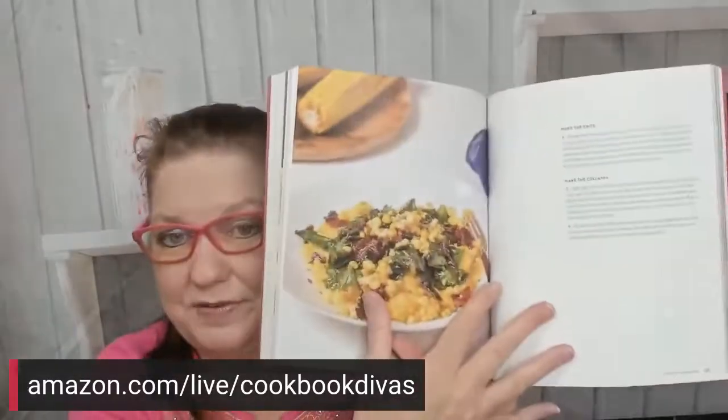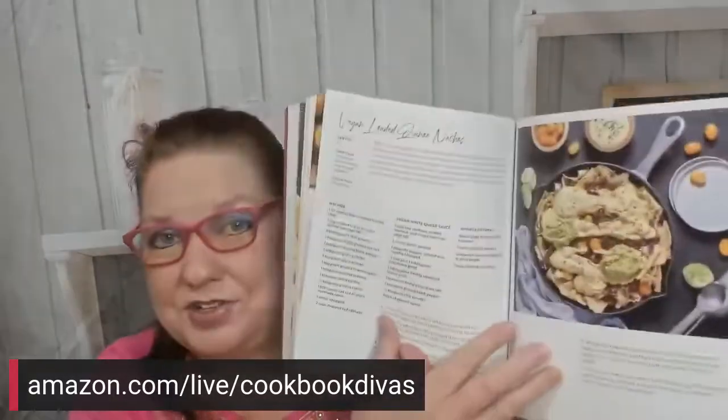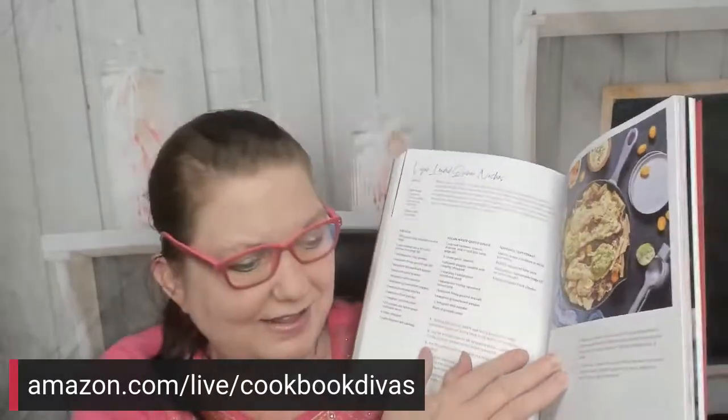Oh, and another picture of it, really big. I like this cookbook. Vegan loaded quinoa nachos. Guys, quinoa is in everything today. Every cookbook I've looked through. There better not be quinoa in the boba books. No, I'm over it right now.